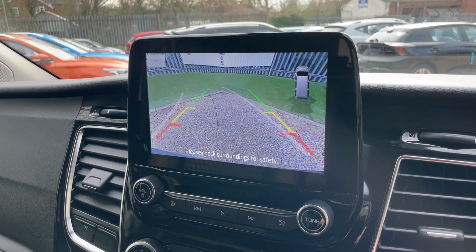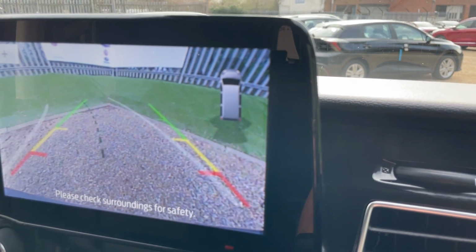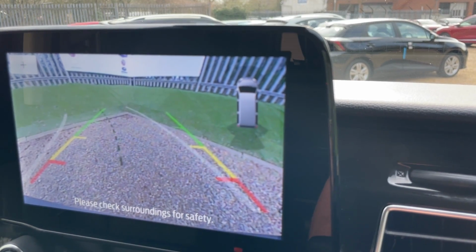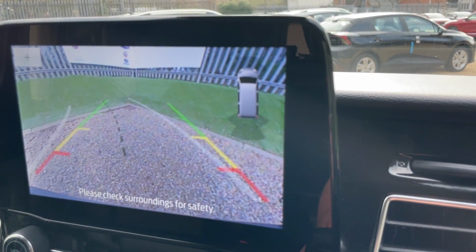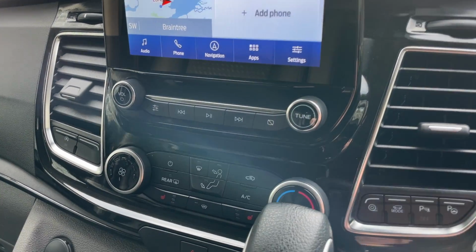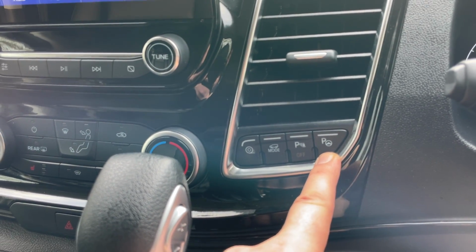I'll just pin that back once to reverse, then I can just display to you the high definition reversing camera with your proximity sensors for the front and rear parking sensors found on the top right hand side of the screen. That will give you an intermittent beep that will increase in frequency as you get closer to the object in question. Back up to park and back up to your home page. Before we do that, we're just going to do the rest of the buttons. I have one here which is for the Ford Self Park Assist.